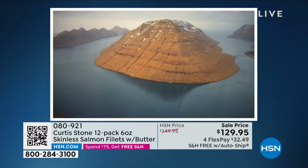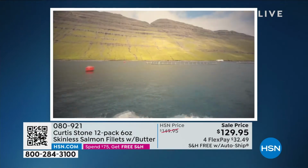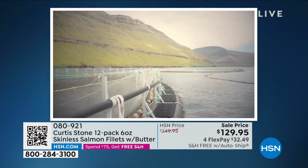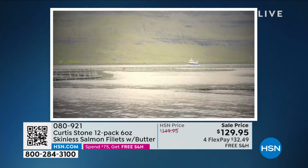And the waters are clean, the waters are pristine. That ice-cold water just falls out of those fjords, comes into the ocean. There's strong currents, so it is a natural breeding ground for the salmon, right? The reason that's so important is you want the salmon to be happy. You want them to swim hard. You want them to do lots of exercise. You want them to be really, really energetic, and that's exactly what this salmon is, right? It is an all-natural diet.